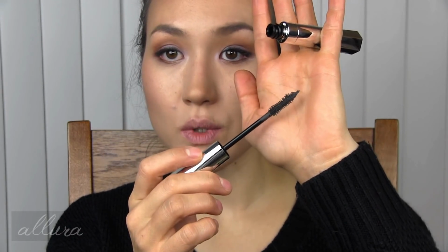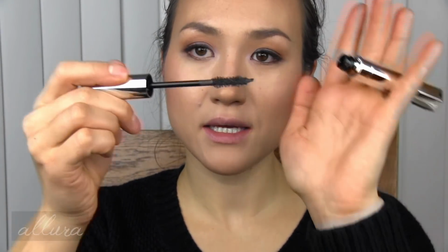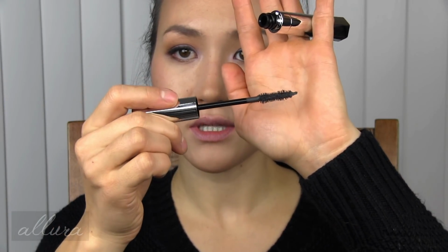They have a couple out, but I chose the Voluptuous Curl and Volume Killer Curves mascara. I have curled my lashes. That's what the wand looks like. It's kind of pinched in the middle there.